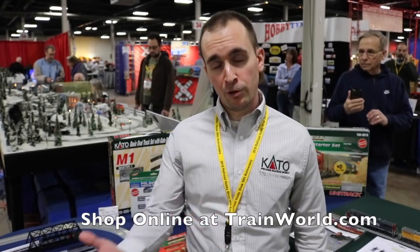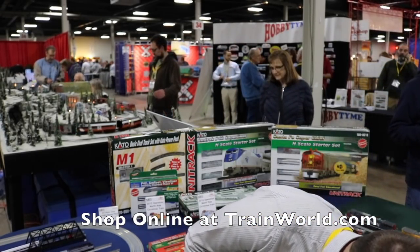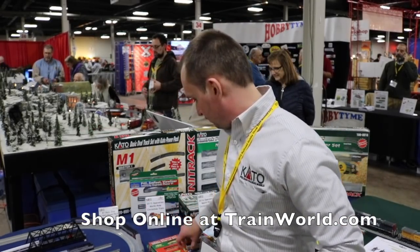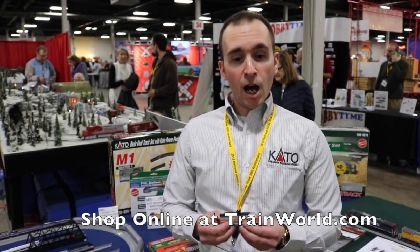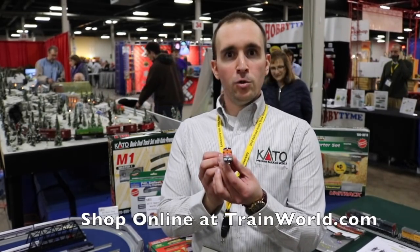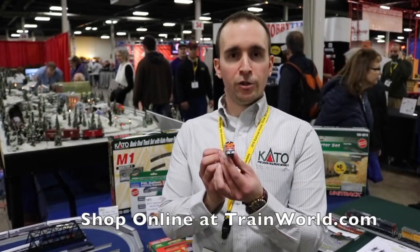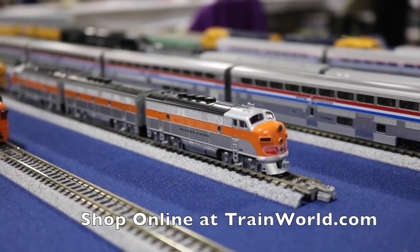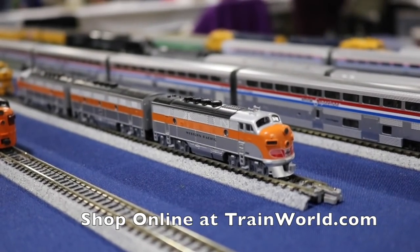So next, I'd like to go over some of the locomotives that are in stock now and some of the new stuff that's going to be coming in. So available now, we have our Western Pacific F3 units. We have them in two road numbers for the A units and also a B unit. These are available now, and these are going to go well with all the California Zephyr sets.